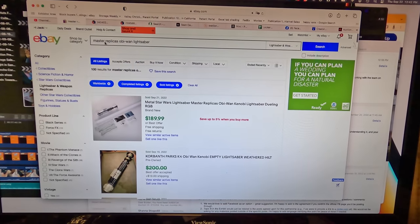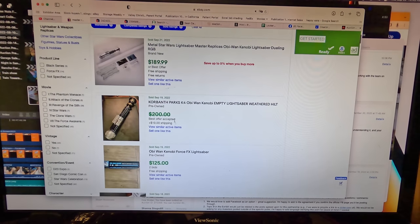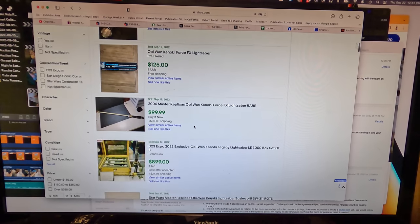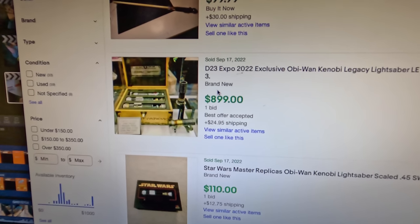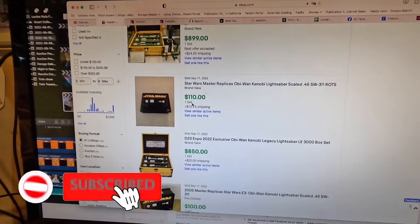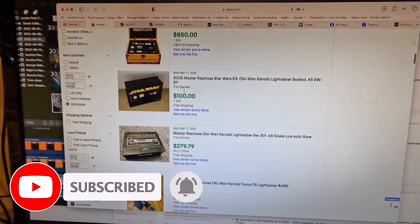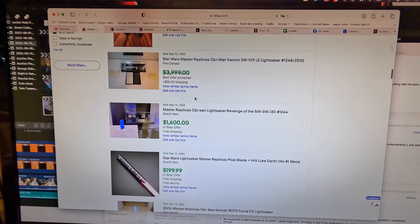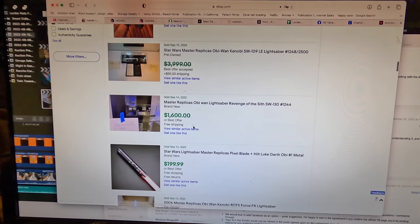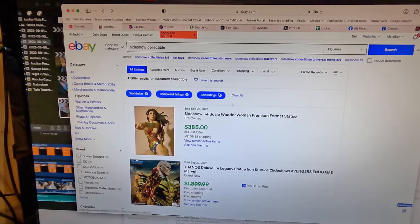Right here on eBay, I've pulled up Master Replica's Obi-Wan lightsaber. $190, $200, $125, $100. Okay, but then look at this. $900, guys. $900 on that. And this one right here, $850. This is some decent values. Of course, then here's one for $100. You know, there's some for $4,000, $1,600. There's some potential here.